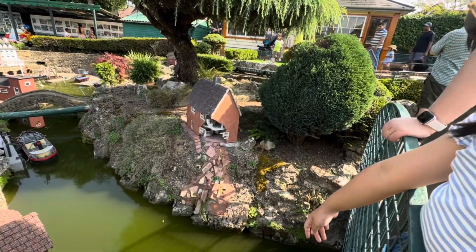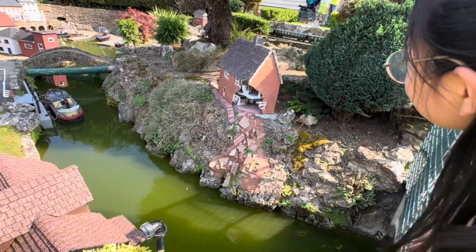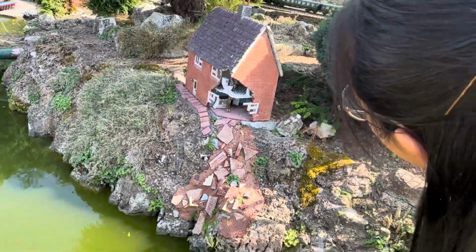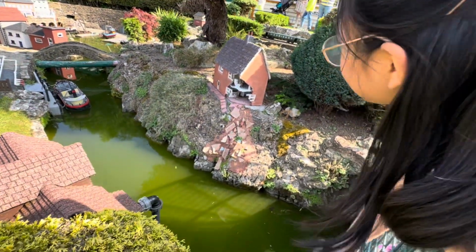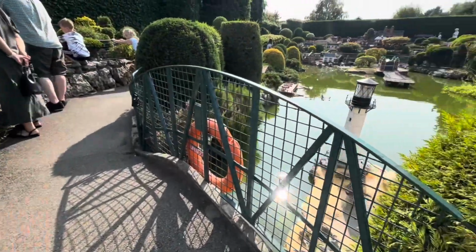While he's pooping, yeah. Look in the bathroom. Oh no. Break my house. No, that's not pooping. Oh, boating.